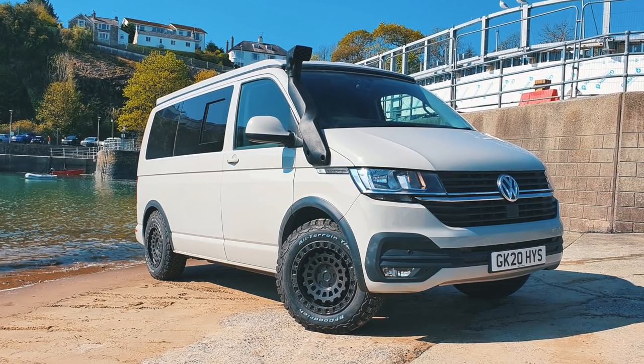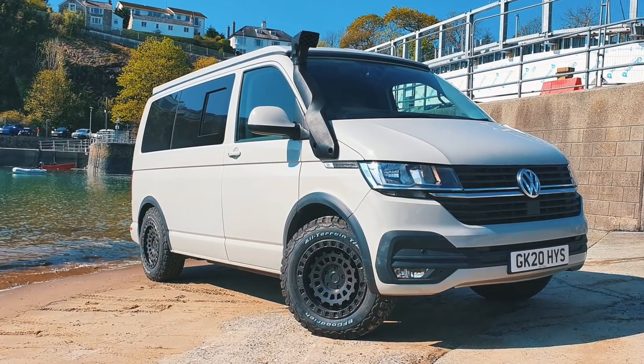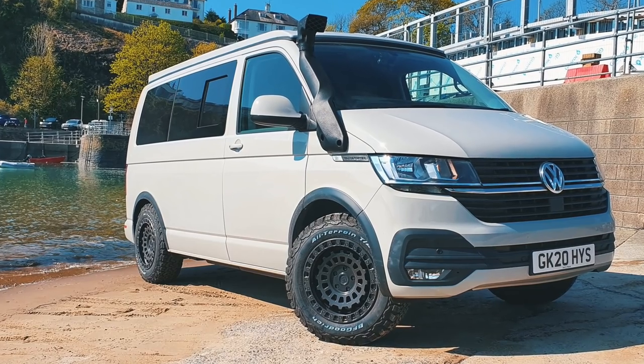Probably Chris's, yeah. The Swamper that we've just done on our website, low level kitchen, knobbly tyres, snorkel. That's my sort of version. Sounds cool.